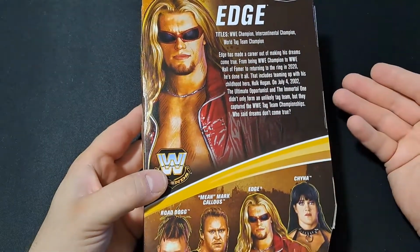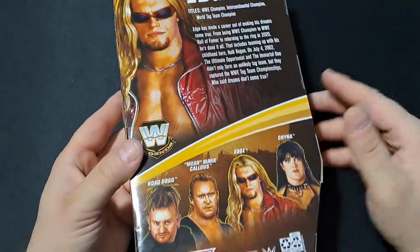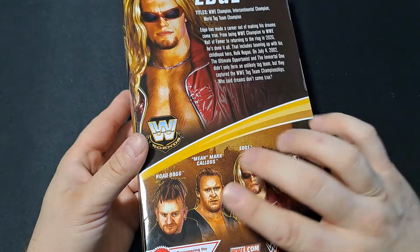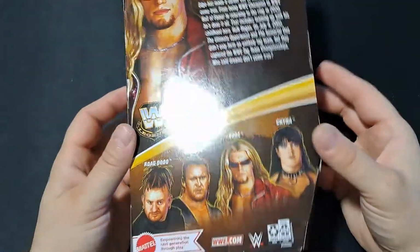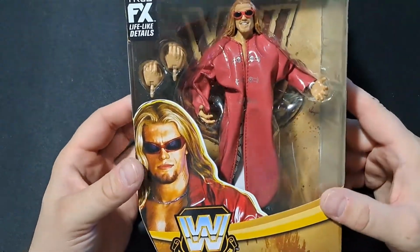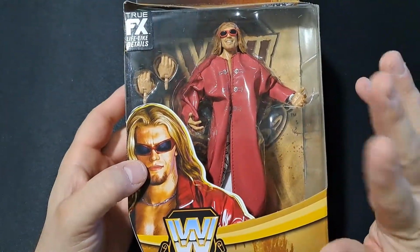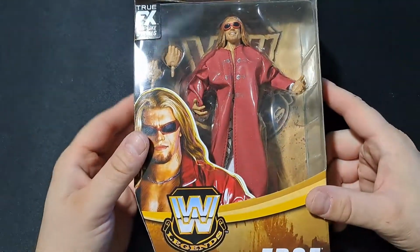If you check your local Targets, you might get lucky and even find this on clearance for like $5 or $6, which is insane. And you might even be able to find Road Dogg, Mark Calloway, aka The Undertaker, and China also on clearance as well. But yeah, I found this dude on clearance for $5, and it was a hell of a deal, so I stole it. Like I said, I already have the chase. I'm keeping that one mint on card, but this is definitely something I'll happily add to the display loose.